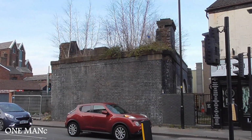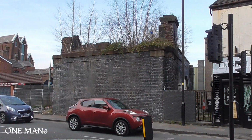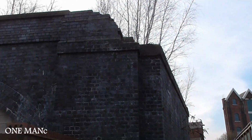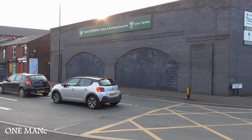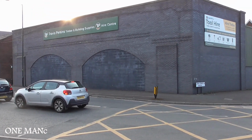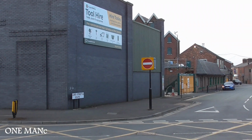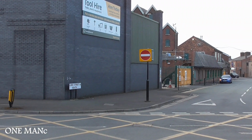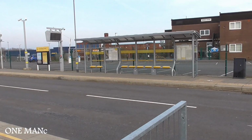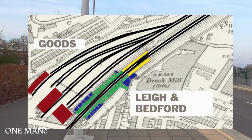This is the final approach, so you can see how high it is compared to all the transit stuff which is on the floor. Notice this building next to that little turret we noticed before. It does look very railway related. And you see where that mesh, that metal stuff is? That is where the trains would have come out if it had gone straight through. So here we are at the start of the guided bus lane, and this is the location of Leigh's railway station.